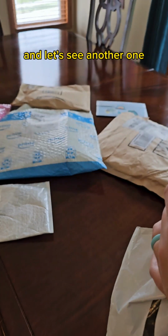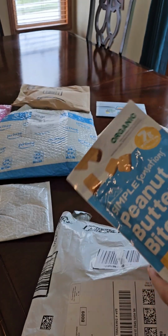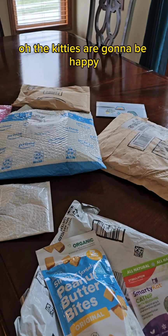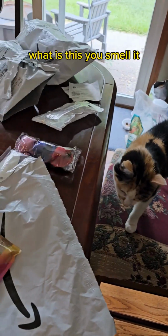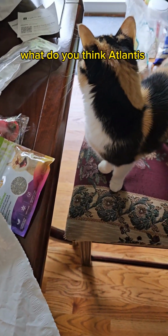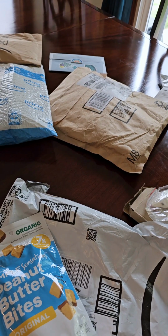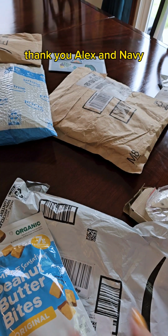And let's see, another one. Looks like there's multiple things in here. Ooh, peanut butter bites. Howie would love that. Catnip. Oh, the kitties are going to be happy. Lannis, did you already smell the catnip? What is this? You smell it? Lannis, you smell it yet? Maybe not yet. Okay. This was from Alex and Navy. So peanut butter bites for Howie. Thank you, Alex and Navy.